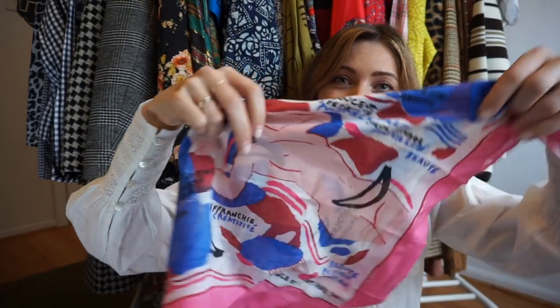So if you're just starting out with pattern mixing and you want some easy ways to dip your toes in the water, I would suggest starting out by mixing two of the same pattern, like stripes on stripes, like I did in this outfit here. Different colors, same pattern. You can also try incorporating printed accessories, like this gorgeous Sezane scarf. Scarves are a really, really fun way to add a print to your outfit.